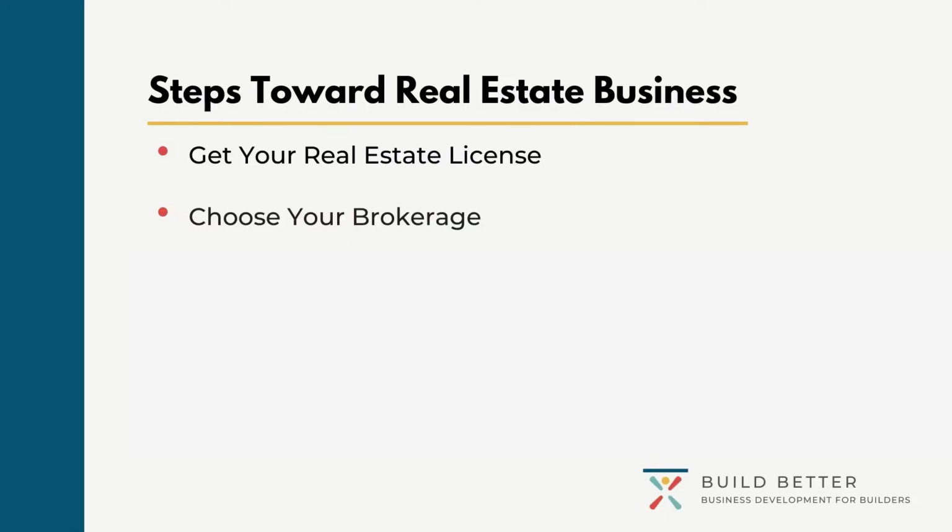Step number three, now that you have your license and you have a broker that you're working under, you simply sell homes and collect commissions. Now, this is where it gets awesome. This is not trying to find new business that doesn't already exist. These are your homes that you're building already with your home building company. Most real estate agents get into the business and that's their number one struggle, is where am I going to find buyers to grow my business, to make this money?